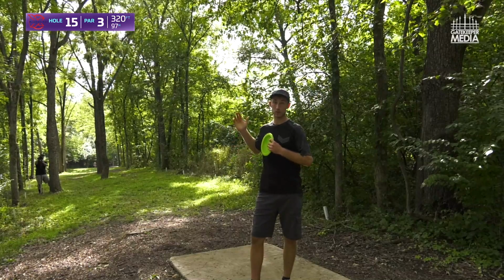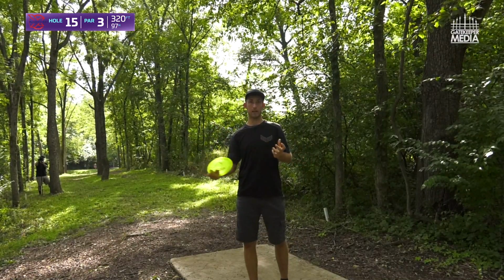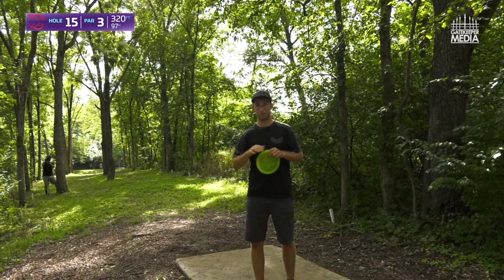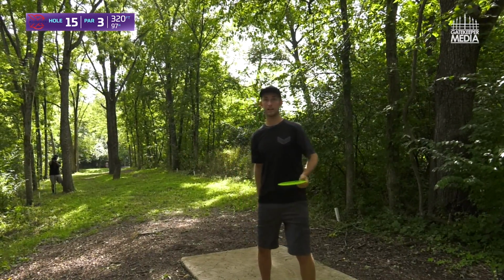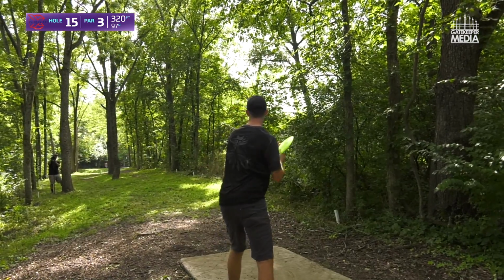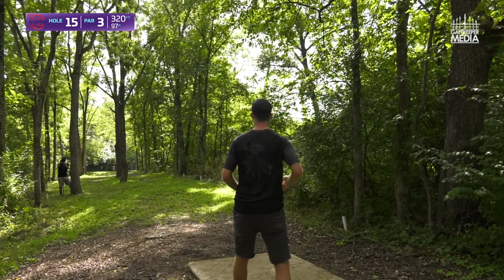So it's really about hitting the initial gap at the right angle, and speed is not super important for me on this hole. I don't have to worry about throwing in perfect speed. I can throw it pretty hot and rely on hitting that fence and stopping. So you may see that. This is a tough angle to hit, but I'm going for it.